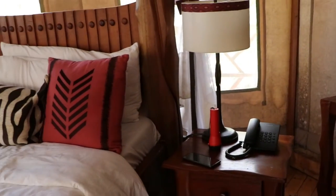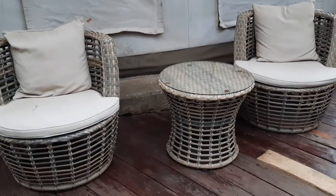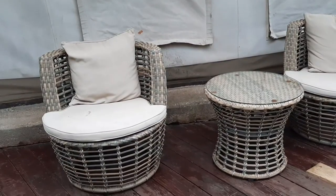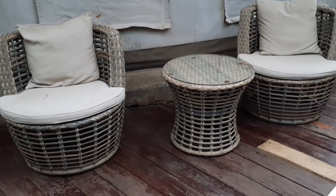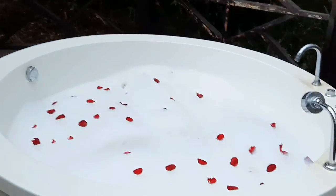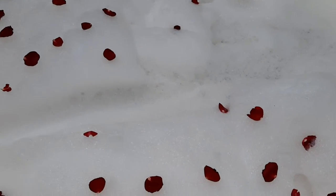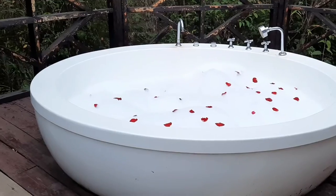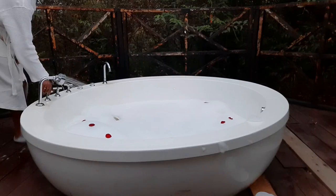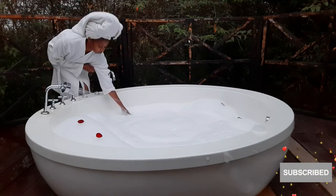We can now go to the outside and see more. So here we have two seats, and that one, can I call it a table? They are so cute out there. Then next to this we have a bathtub. This is how it is. It's already prepared for me. But the water was excessively hot, so I cooled the water.